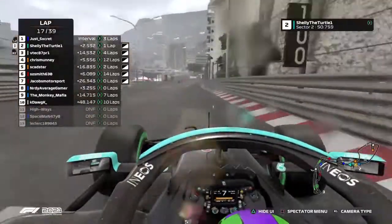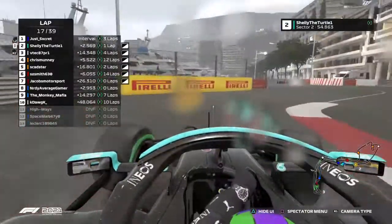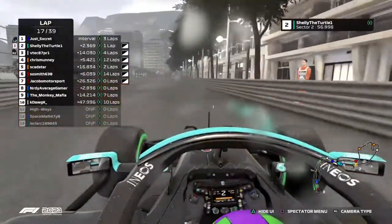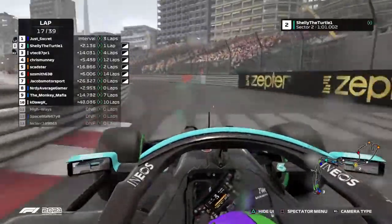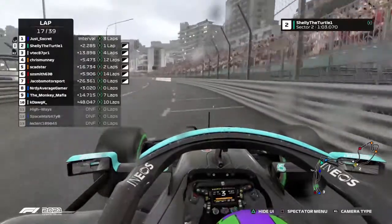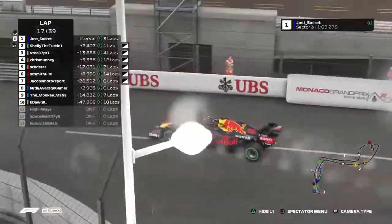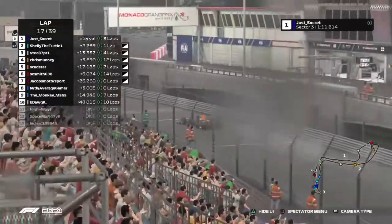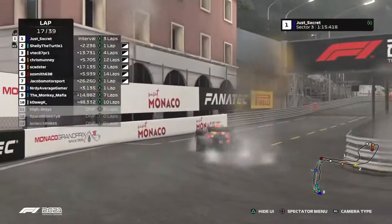You can see in that tunnel, these conditions, you have usually a flat out corner. You can see these drivers having to lift ever so slightly. Ever so close to the wall through to back. Just Secret running a phenomenal race at the moment. One of only 4 drivers to keep it clean without a penalty.